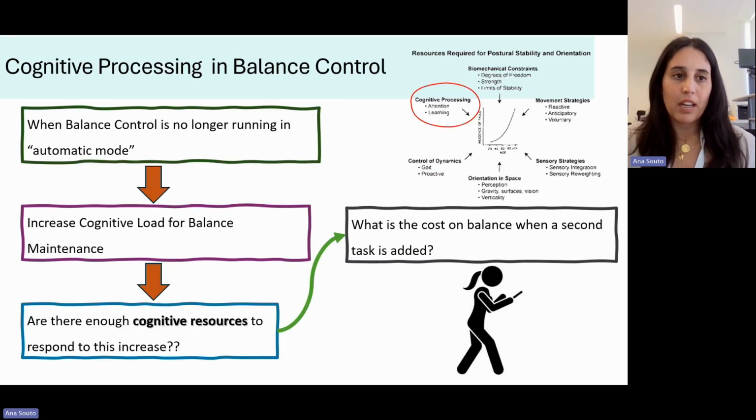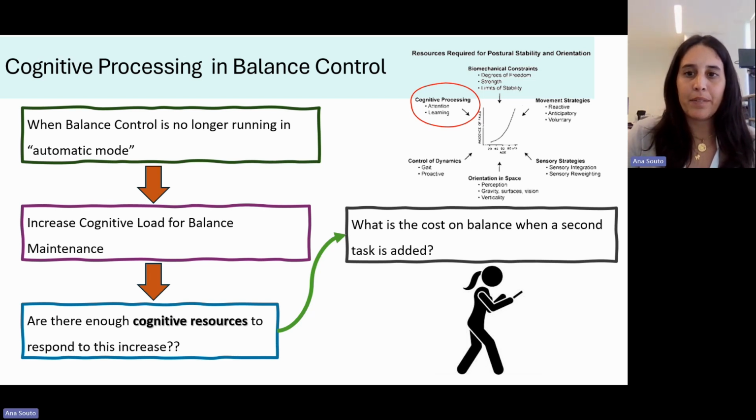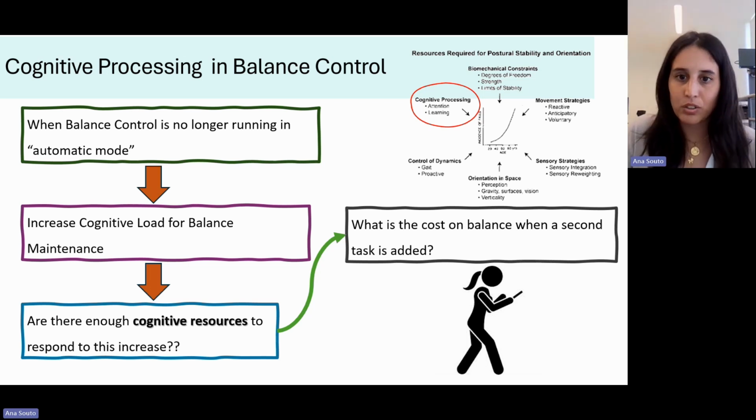Okay, so moving to motor-cognitive training. In healthy young people, postural control is relatively low in terms of attentional demand, or cognitive load, but it increases when the postural task complexity also increases. The more difficult a postural task is, the more attentional resources are needed to maintain balance during that task. And this happens when people have balance dysfunction: there's also an increase in the cognitive load associated with balance maintenance.